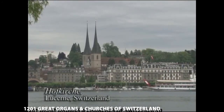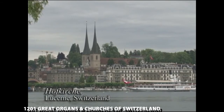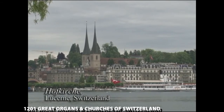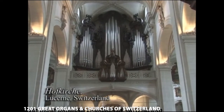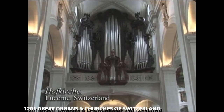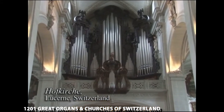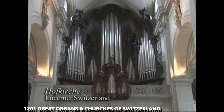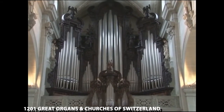The Hofkirche of Lucerne, Switzerland, situated on Lake Lucerne, is a beautiful Gothic church. The original organ and casework dates to the 1600s, but the present organ featuring 2,826 pipes was built by the Kuhn Organ Company in 1977.